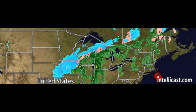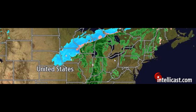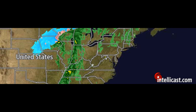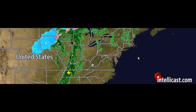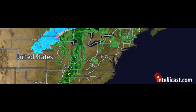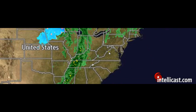Iowa, Wisconsin, Michigan, Illinois may get some. Indiana may get some. The northern portion of Ohio may get some. It may go all the way through to northern Virginia and Pennsylvania, all the way into New York and New Jersey. They may get some more snow as well. So for them, it's much more harsh than it is for us.